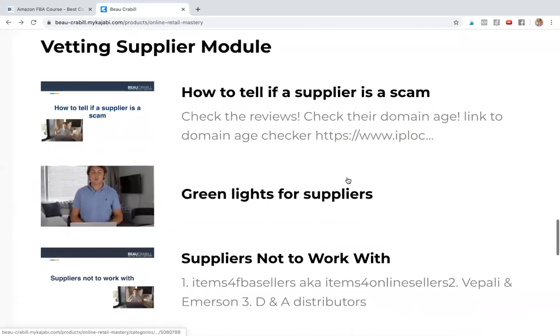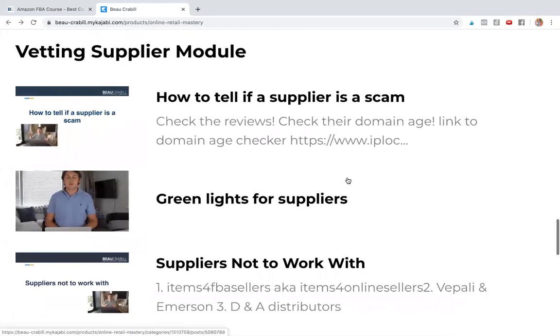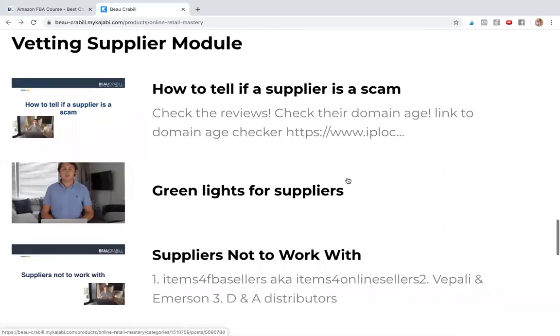The next one is vetting suppliers. One thing you have to be aware of, my friend, is that a lot of people get into problems because they try to do this on their own, and they don't know that there are many people out there scamming others, because people know that there's money in this type of business. They see vulnerable people and take advantage of them because of the lack of knowledge. The lack of knowledge leads to destruction.